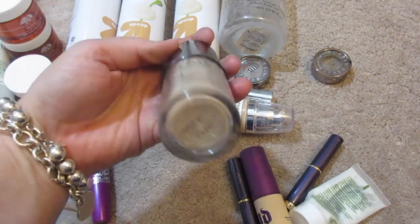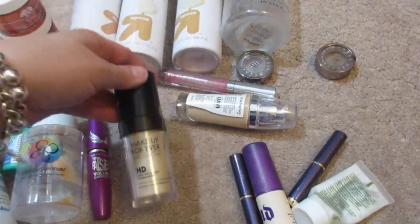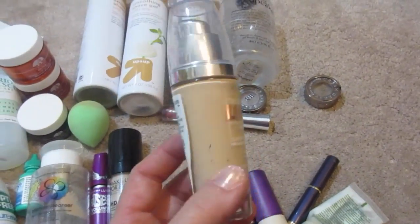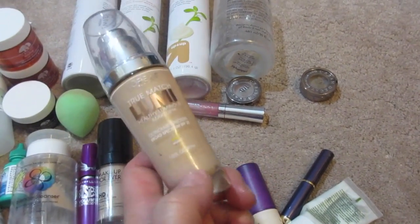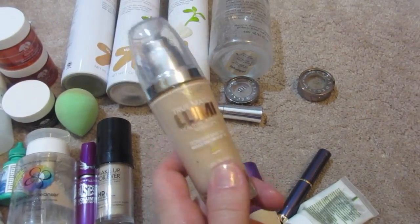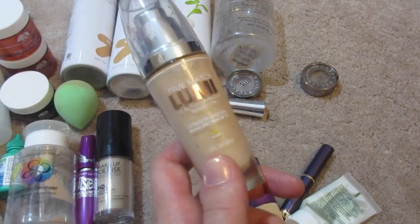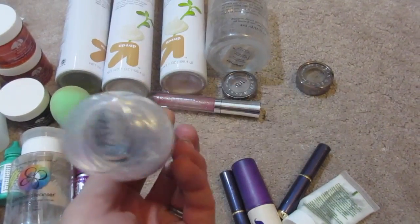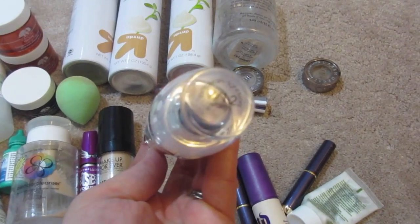This one is in 117, which is my summer color, and I have already purchased another one of those as well. A new favorite, though, is this Lumi Foundation by L'Oreal. This is a drugstore version. I'm actually starting to find a lot of drugstore brands that work for me, especially L'Oreal seems to be working great for me. And this foundation is in W1-2 Warm Porcelain Light Ivory.